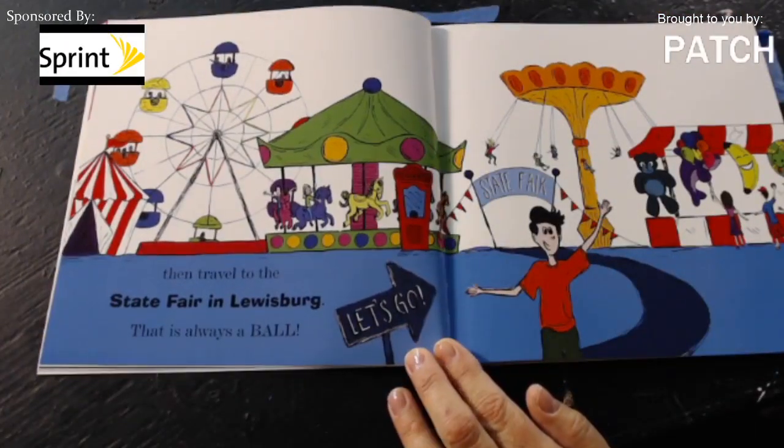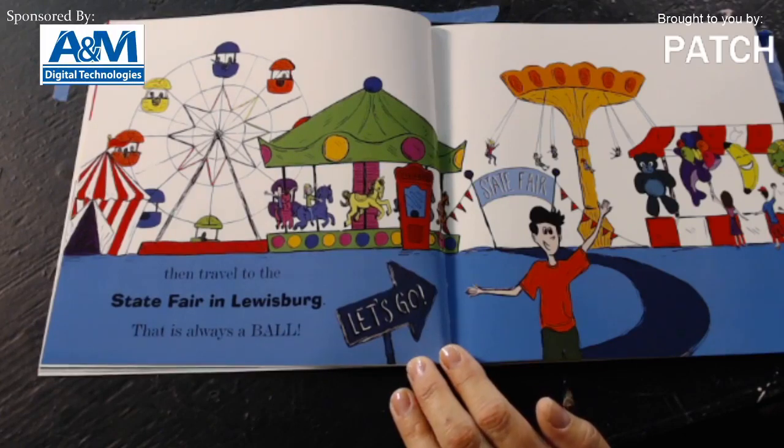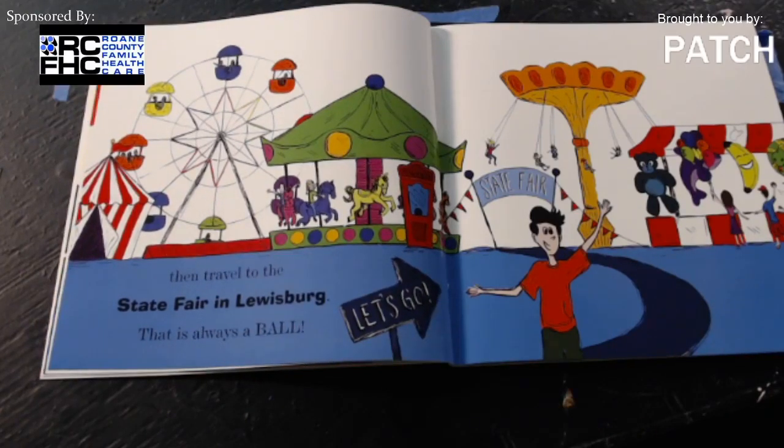Where's that West Virginia hiding? See it? Right there. Then travel to the State Fair in Lewisburg. That is always a ball. Look around.